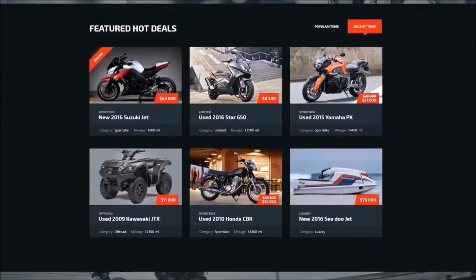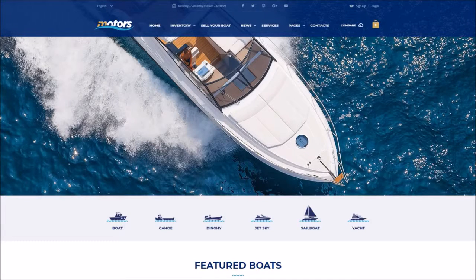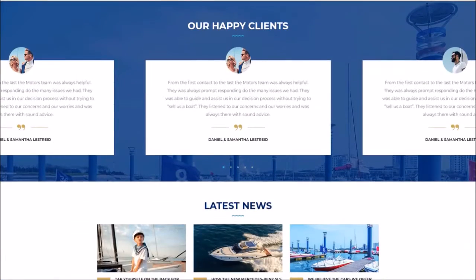Our enhanced inventory manager does all the hard work for you, making your listings irresistible to buyers. Motors is integrated with Auto Manager software to host your inventory and feed your WordPress site via XML, which will help reduce manual entries and optimize sales.